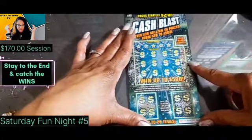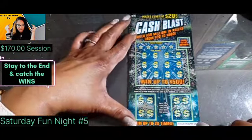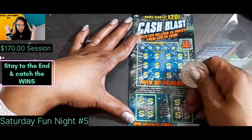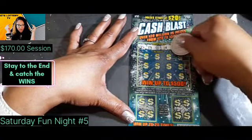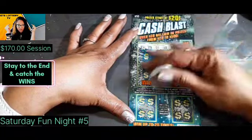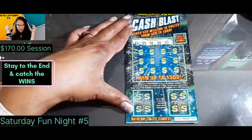Let's hope for another win on the cash blast. Ticket 43. Hopefully we can get another little win on this cash blast. Here we go. And we're looking for 15, 19, 1, 14, and a 13. That's what we're looking for. Let's hope for a win.